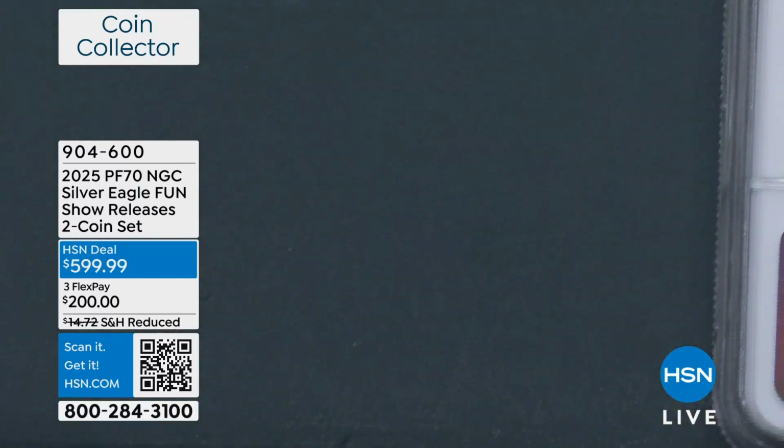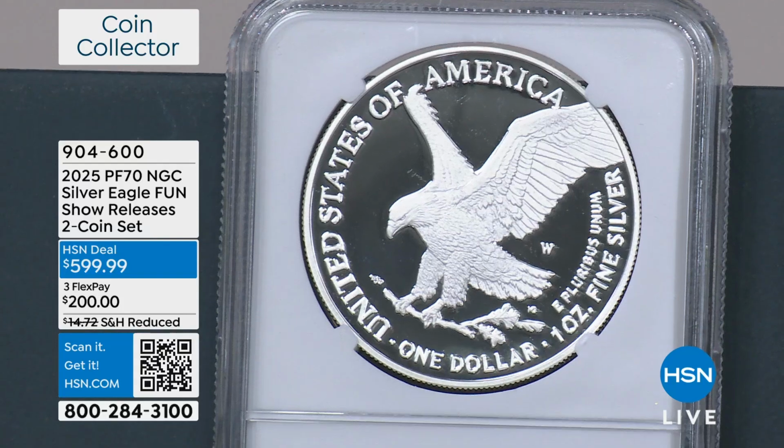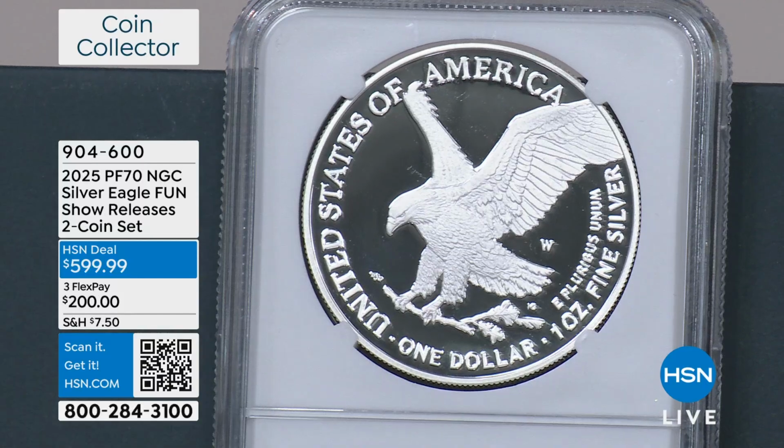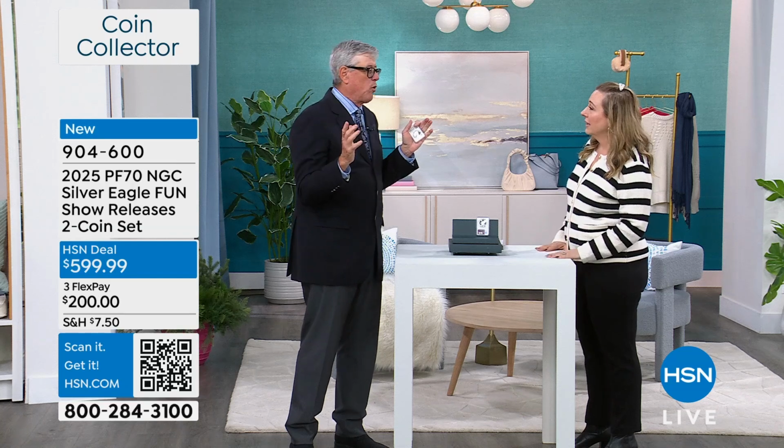By the way, this is unrelated, but I know for the bicentennial they did a $2 bill. Am I remembering that right? As a matter of fact, if you go to hsn.com and search $2 bill bicentennial set, we sold it this morning. We have 3 or 4 sets left.